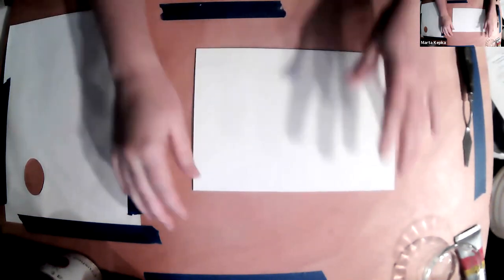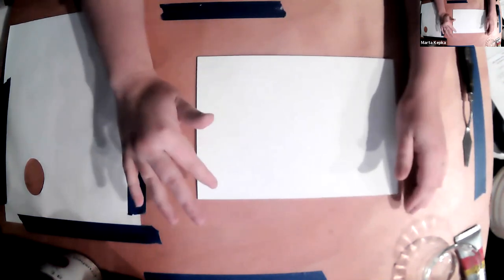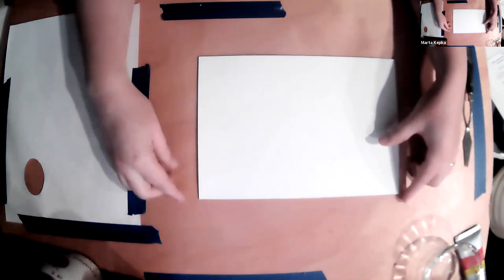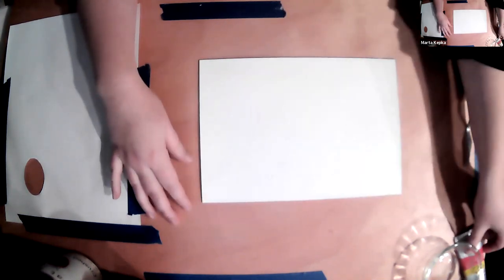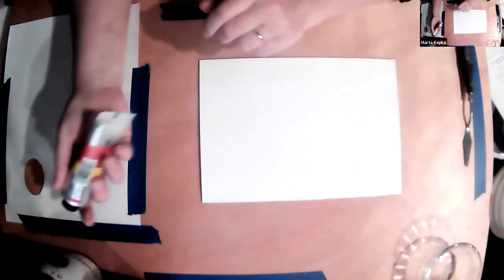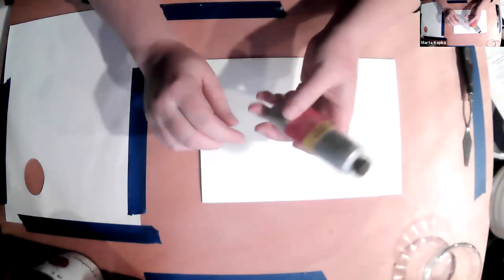To start, I wanted to introduce the Galleria acrylics that we're going to be using. They are part of Winsor & Newton's line. Some of you may have worked with them already. I know the store has been carrying them for some time, and some of you may be new to them. So I have a tube here of a Galleria acrylic that happens to be a cadmium red hue.